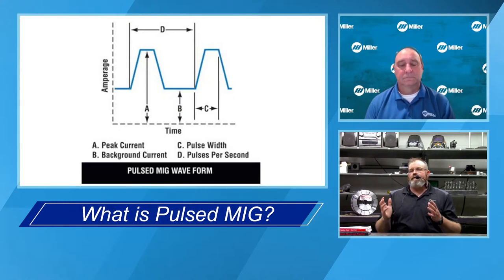In the background phase, the current's going to drop down to some value, whatever it needs to be, and no wire is going to transfer across the arc at this time. Unlike spray, where you just consistently have droplets coming across, nothing's going to come across, and that puddle's just going to cool a little bit. And then you're going to ramp back up to the next peak.